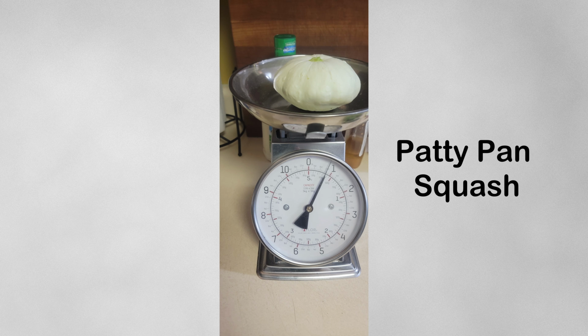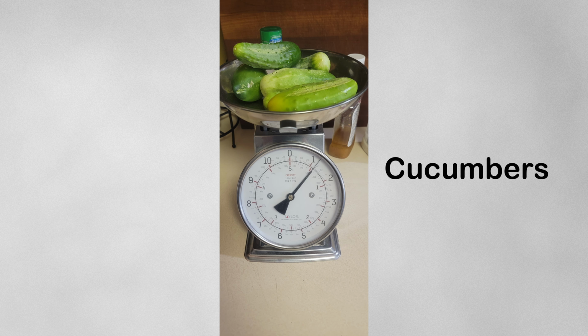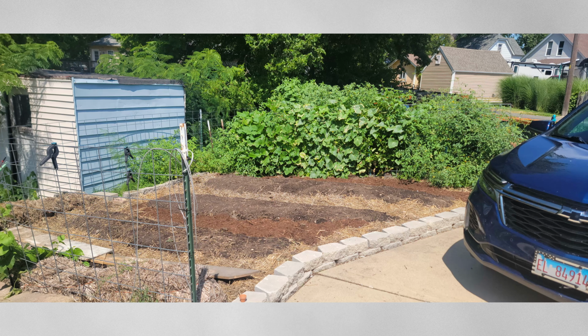Patty pan squash, you guys, my word, are they good. You're not going to find these in your regular grocery stores, so if you have the opportunity to grow these, I don't think that we're going to grow zucchini anymore because they're so good and we love them so much.